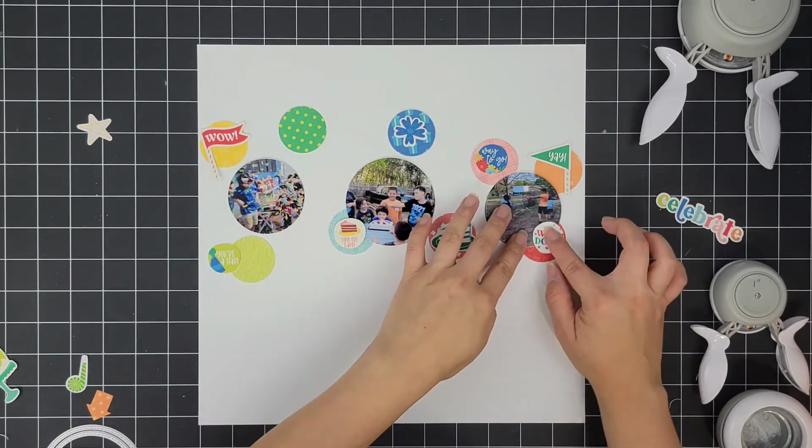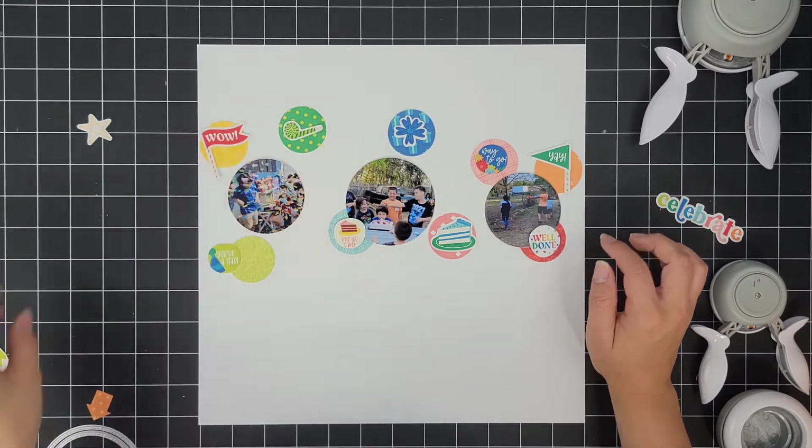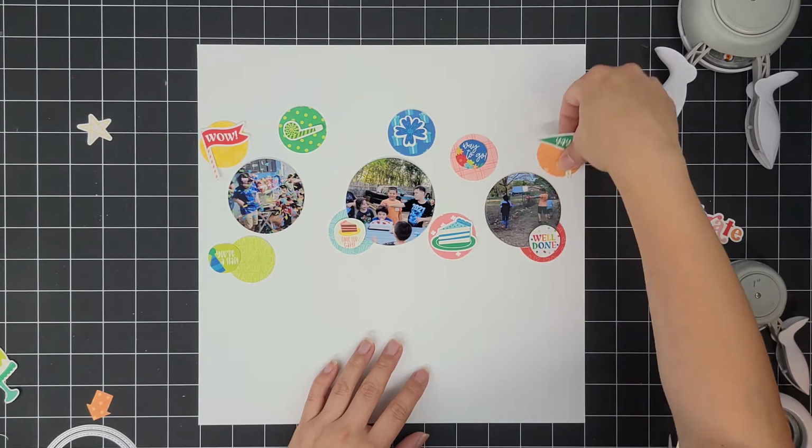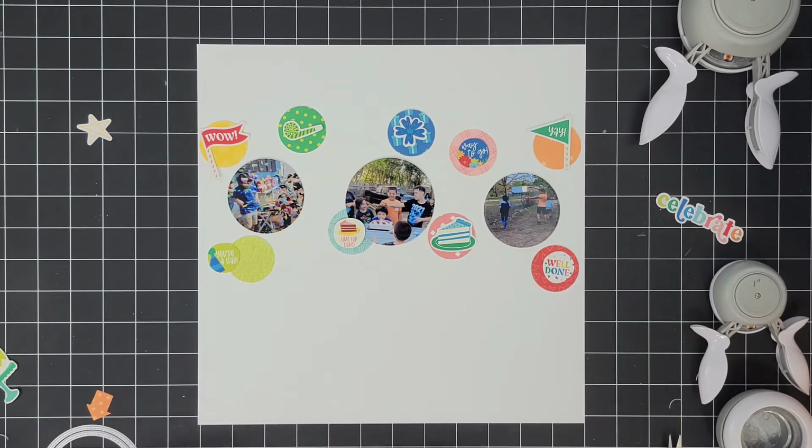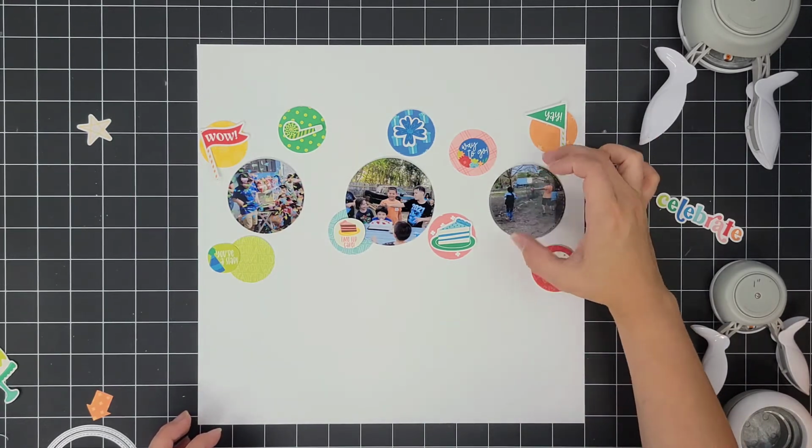I do want to mention that I do keep the stickers within the circles, and I love the way that looks, how each circle has a sticker on top, and I will be placing foam tape on each of those stickers just to have them pop and give that dimension for my layout.